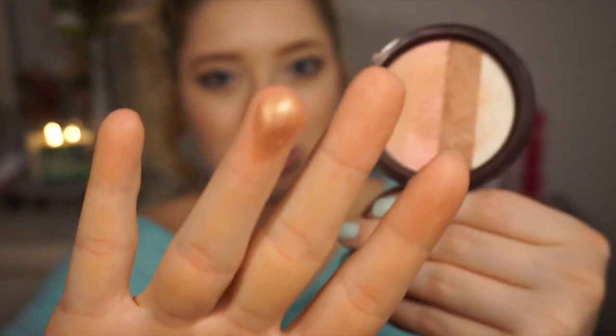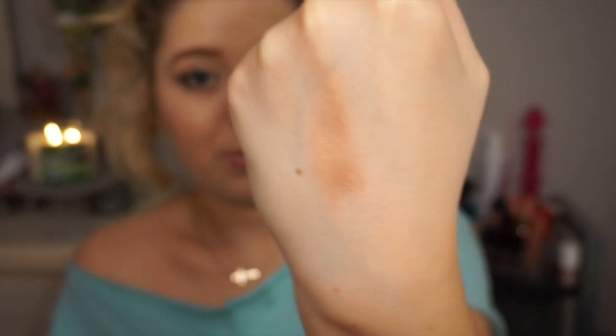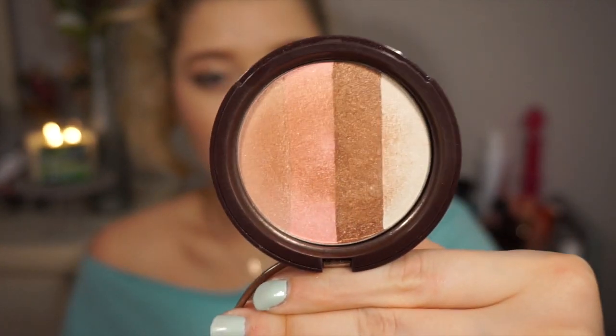So here is the swatch. It's super super bronzy, and then there's that for you. So again, super glittery, obviously very reflective. If you have a deeper skin tone, this could also work as a highlight for you just because it's so shimmery, but it's not a bad bronzer. I don't regret purchasing it because I could get other uses out of it. So yeah.